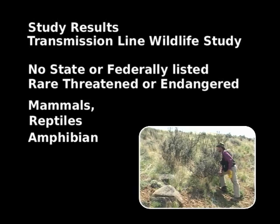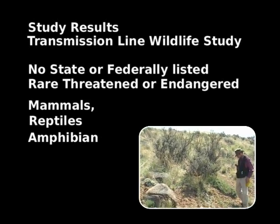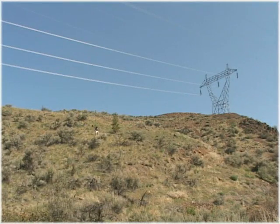No state or federally listed rare, threatened, or endangered mammals, reptiles, or amphibian species were documented. Information gathered from the transmission line surveys will be useful in the relicensing process for the Wells project.